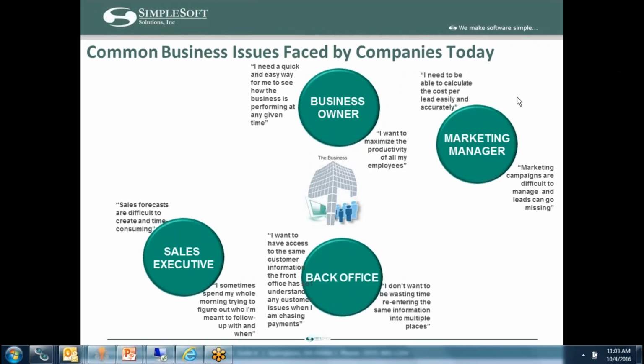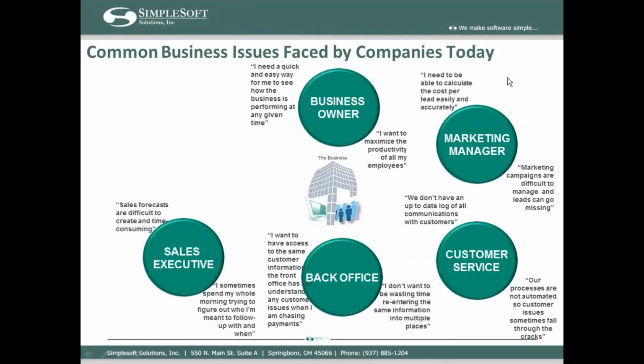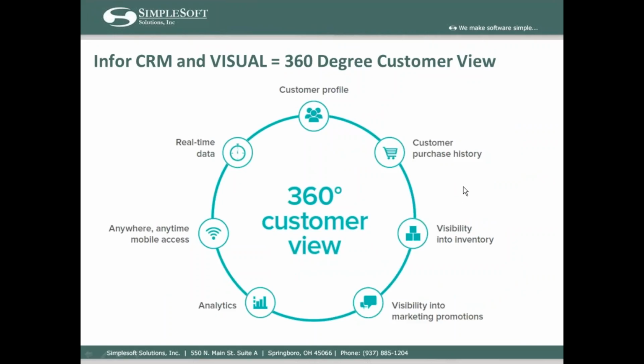Marketing needs to be able to understand their leads and how much it's costing them to bring in leads. Customer service wants up-to-date communications. What is sales communicating to actual customers? And then sales managers, again, want to know about the pipeline, and they want to see how they can get it quickly. So these are some of the things we're trying to answer.